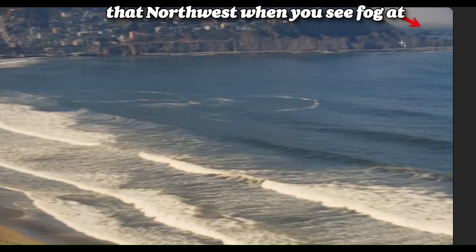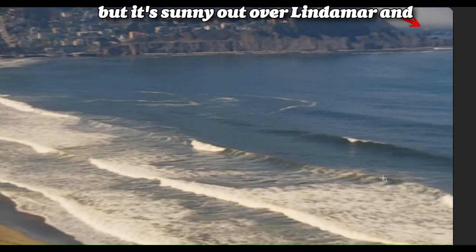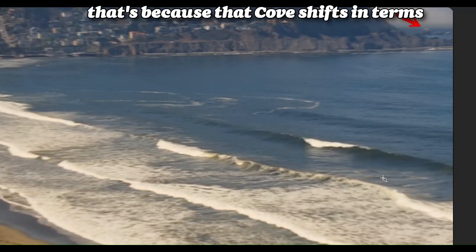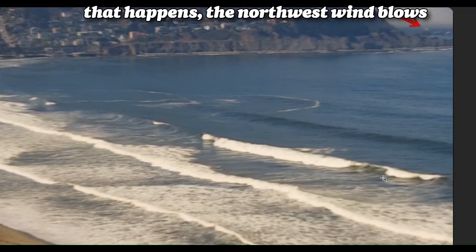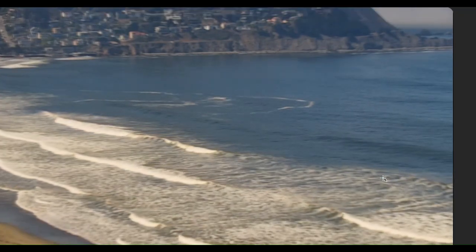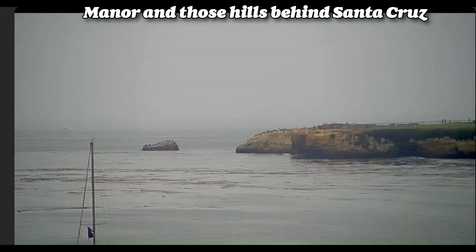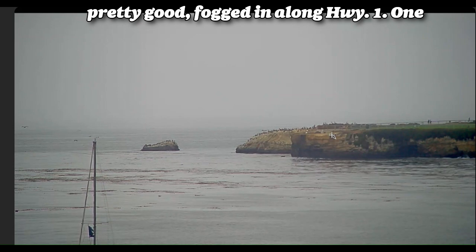You see fog at Pacifica, kind of off Pedro Point there, but it's sunny over Linda Mar, and that's because that cove shifts and turns just a little bit to the south. And when that happens, the northwest wind blows the fog kind of offshore from Montara and those hills behind. Santa Cruz right now looks like it's fogged in pretty good. Fogged in along Highway 1.